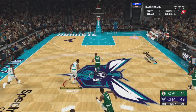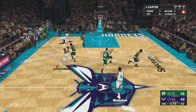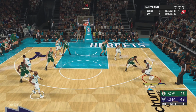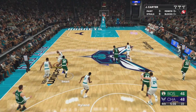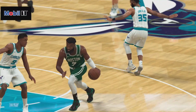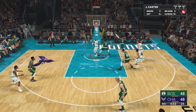Oh, it is stolen away. Griffin. Running. There's the dunk. And it's a thin one score. Carter. Maldion to Highland. Oh, he stole it by Marcus Smart. Can't play that game with him. Jaylen Brown with the bucket. Game is tied. Maldion to Carter, who goes for it, no good.